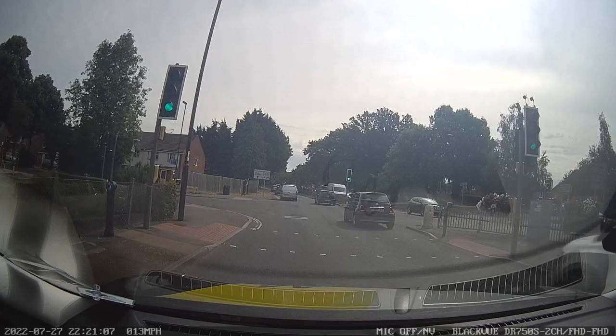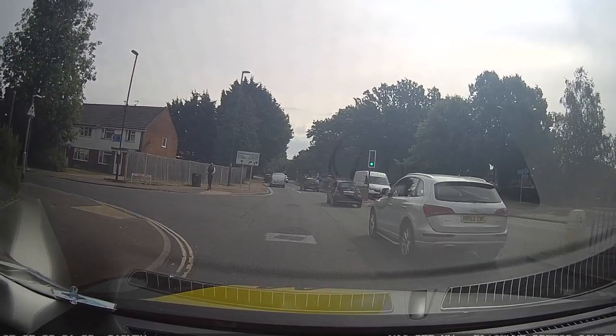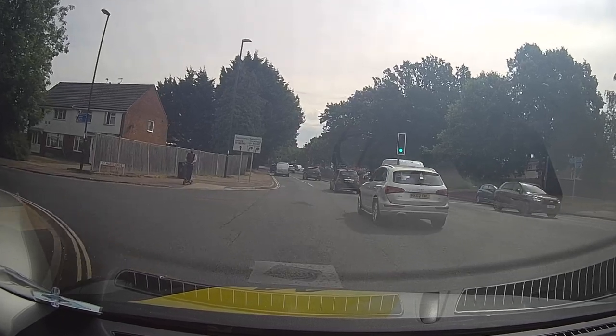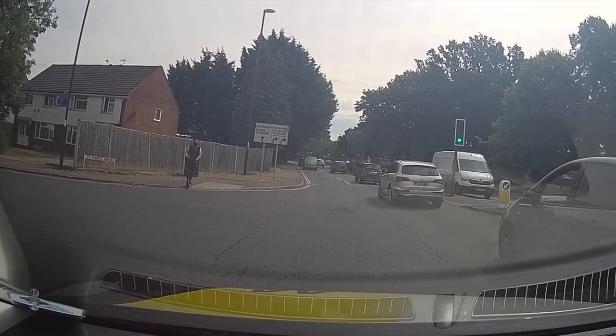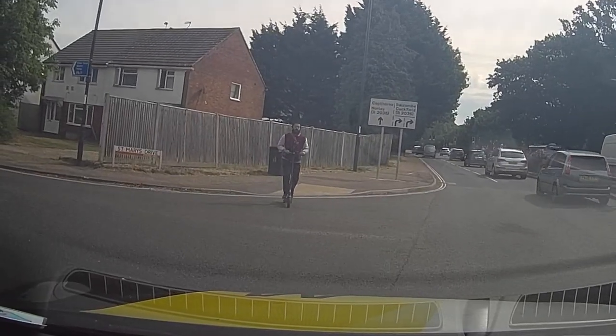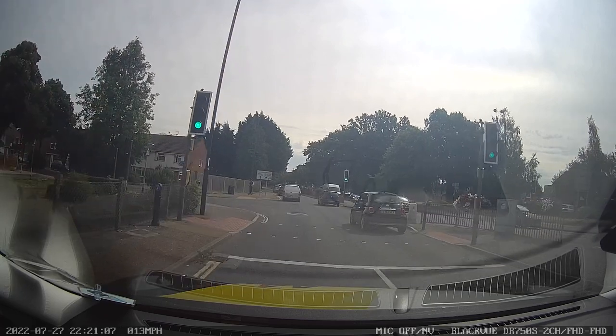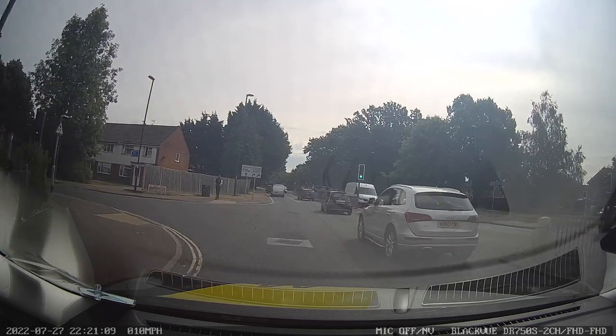Let's look back at the footage in slow motion and zoom in. The scooter rider is slowing down. They may put their wheels onto the road, but they've slowed. They're also looking towards us, and their scooter is aiming to go around the back of our vehicle. They don't have any intention to go in front of us. They're just going to stop and wait in the middle of the road.